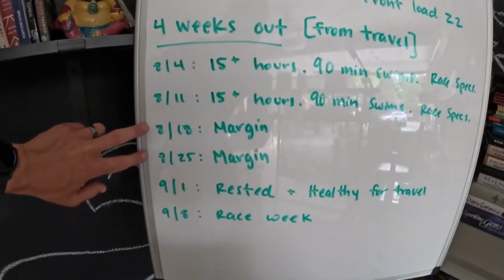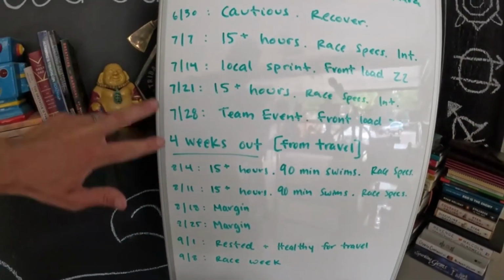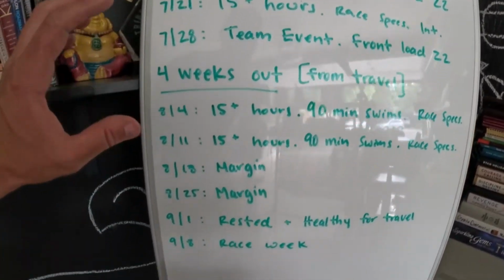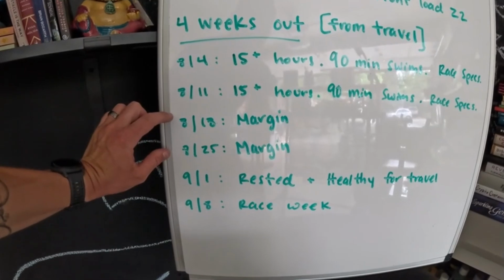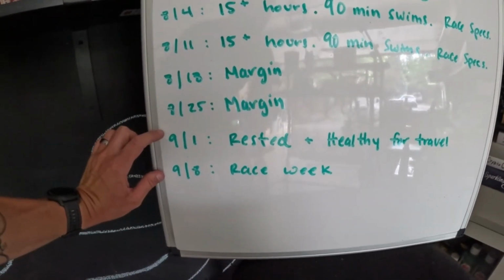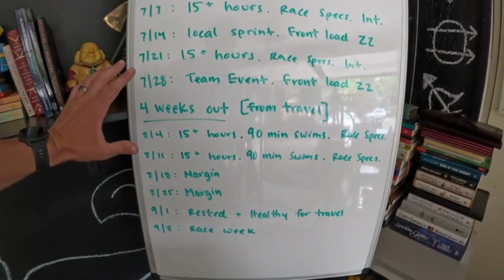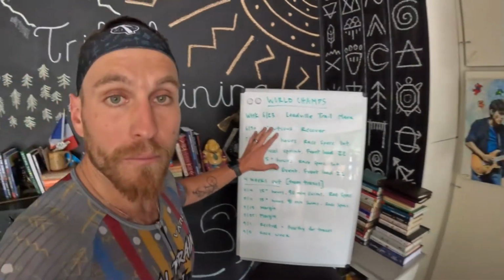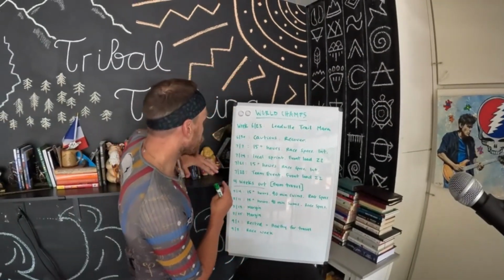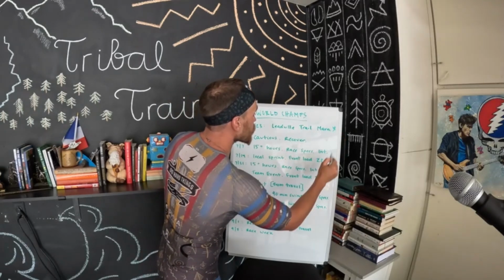But the key here is margin. Right? The margin in these 2 weeks is, hey, if something doesn't go to plan in this first phase, we've got opportunity to move it down and still get it in ahead of the race, where we're not rushing for it in these final weeks when we really want to prioritize getting rested and being healthy. So that is really how I think about it. That is how I've taken this, and I have broken this down from a full 12-week vision to, okay, now all of a sudden it's basically hard effort here, boom, we'll star that.